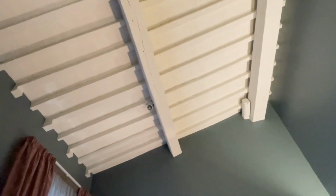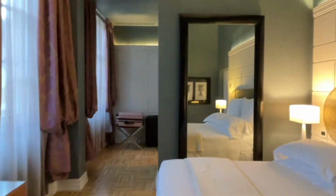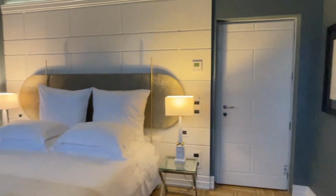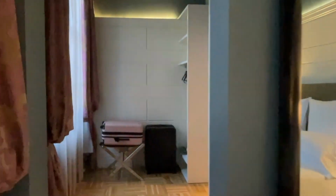Okay, so here's the room. It's a good size, and there's the beams at the top that they kept from when they restored the building. The cute colors, super nice. Got a big bed, so cute. You go over here, great lighting.